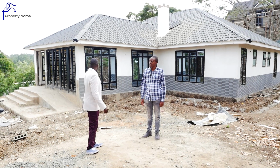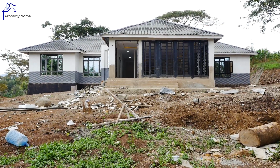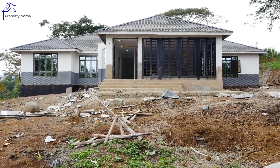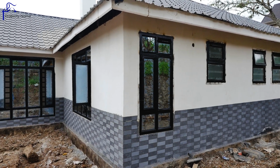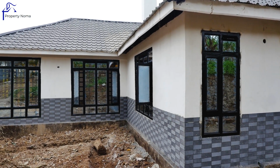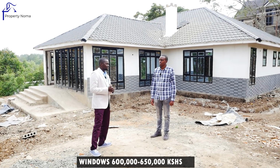And then there were these beautiful large windows, as you can see, very strong because of the gauge that we were using. Yes, 16 gauge, and the panes were 5 mm. So that had another figure of around 650.